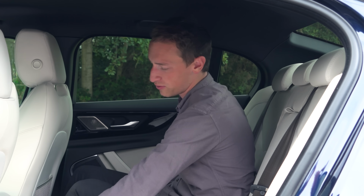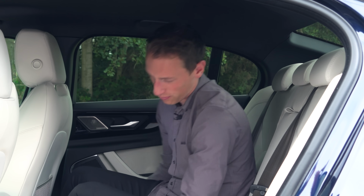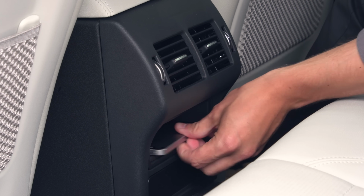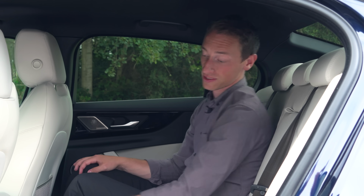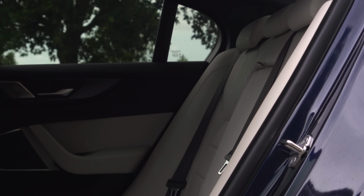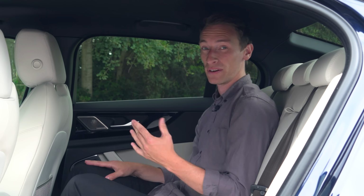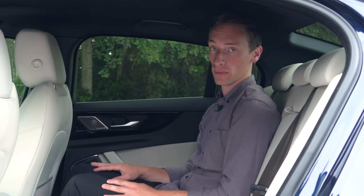There is a little bit of storage there, but there's hardly enough room for a phone. I've only got an iPhone SE and you can see it's still sort of hanging out the side of that. So if you've got one of those massive new phones, that probably won't even fit. So overall, not really that great. And a BMW 3 Series and an Audi A4 will offer much better room in the back.